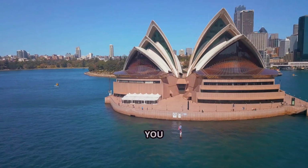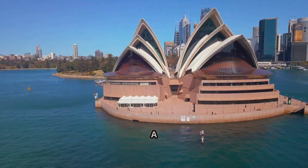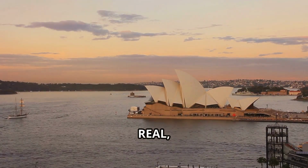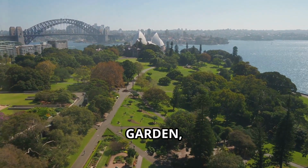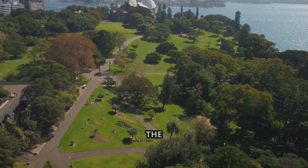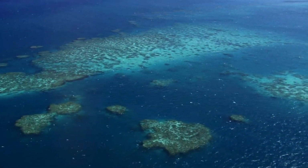These legends will walk you around, tell you all the juicy secrets and history, and you don't have to shell out a single dollar. Now if you want those killer Instagram shots, and let's be real, who doesn't? I've got you covered. Head over to Mrs. Macquarie's chair. It's this awesome spot in the Royal Botanic Garden, totally free to enter, and it gives you that picture-perfect view of the Opera House with the Harbour Bridge in the background. Boom, instant Insta-fame.